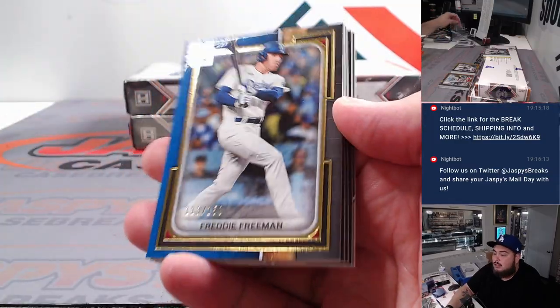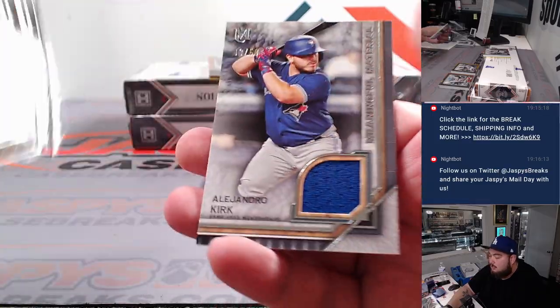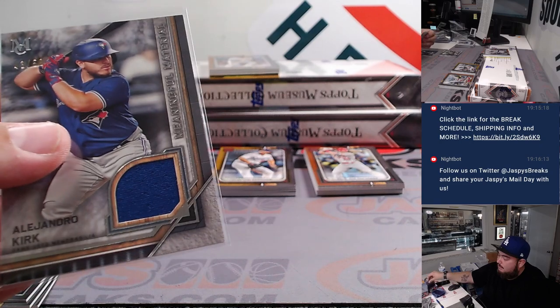Oh, we got Freddie Freeman for the Dodgers to 150. That's 113. Spot three is Eugene. And we got Alejandro Kirk for the Blue Jays going to Nathan to 50.